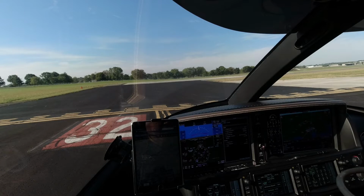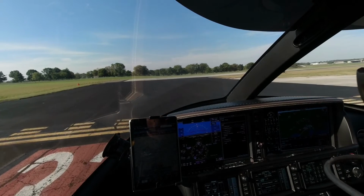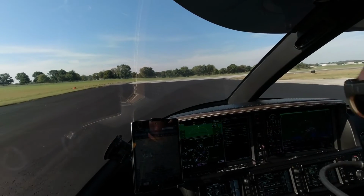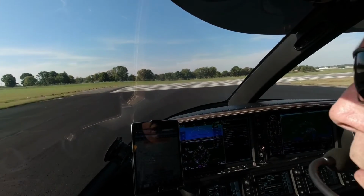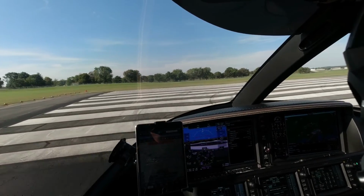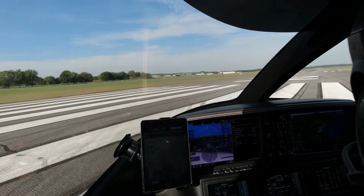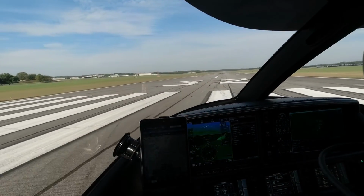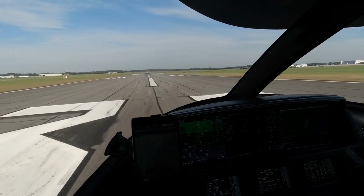All right, good. Three, two, set. Departure mode's in heading mode. Lights are on. Flaps are in. And departure guidance will be on the command bars in heading mode. All right, runway 32, headings match. Paint on the ground matches.